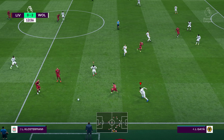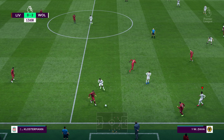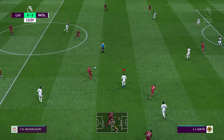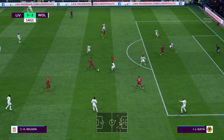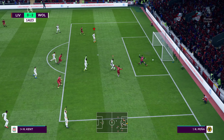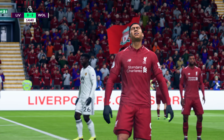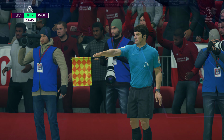Fabinho, Jordan Shaqiri. And it's Wilson. Wijnaldum. Now Wilson. Pass threaded through. A goal! Ruled out here, it was offside. Well, the lad took it well, but quite rightly the linesman flag goes up.